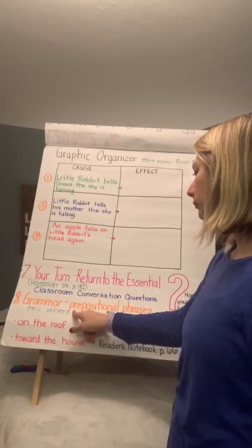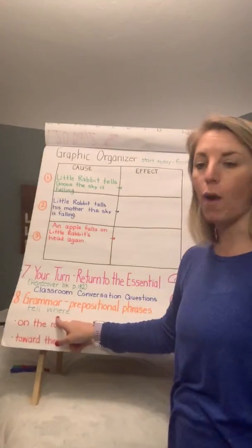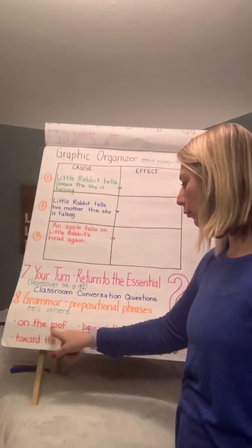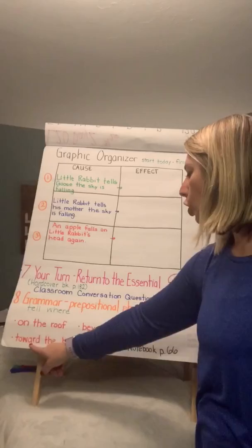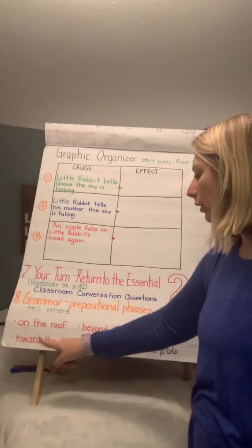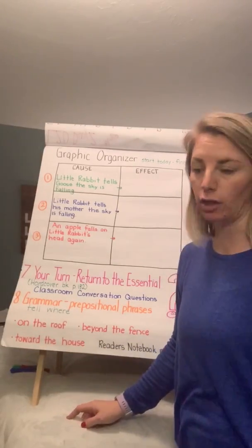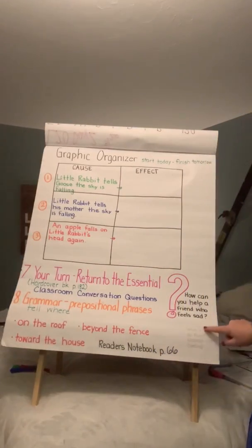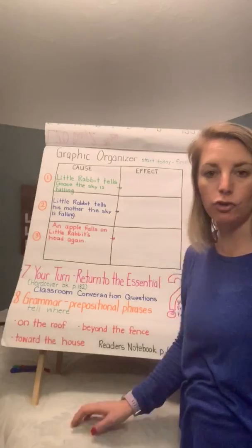For grammar, the prepositional phrases, they tell where. On the roof, beyond the fence, toward the house. So on, beyond, toward, tell where. That is the preposition. When you're done, I want you to work on page 65 and 66 in our reader's notebook.